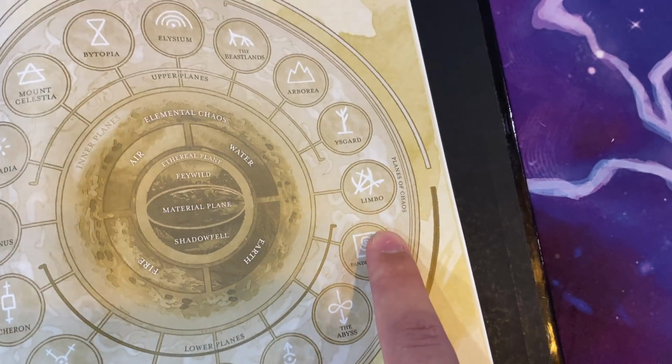Then exactly opposite of that is Limbo. Limbo is basically a plane of pure chaotic energy that's constantly changing and transforming into a bunch of different things. It's really chaotic, and it's home to some of the most dangerous creatures. But if you're skilled enough, you can actually alter that plane of reality to your whim and use it to your advantage, being able to move things with your mind and create things out of thin air.